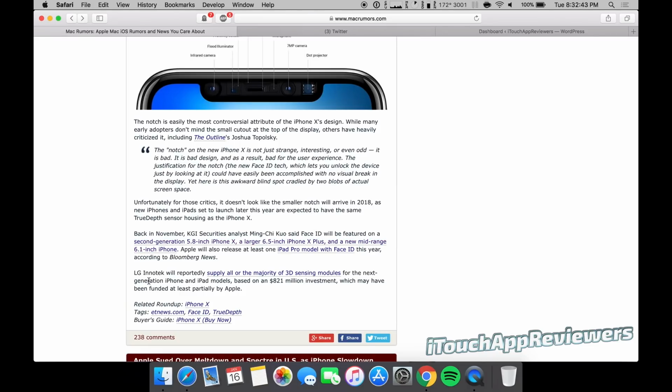because LG Innotek will reportedly supply all or the majority of the 3D sensing modules for next generation iPhones and iPads in 2018. And I don't think LG is going to be messing with it. I think they're going to just streamline the process for Apple, get this year's iPhones done properly, and basically move on from there. Now, next year, who knows?